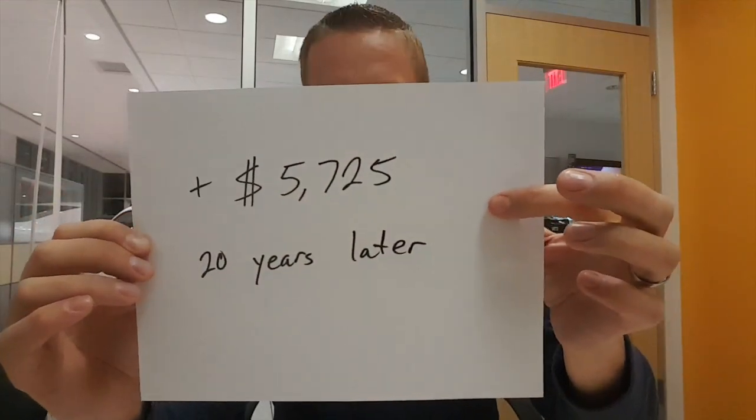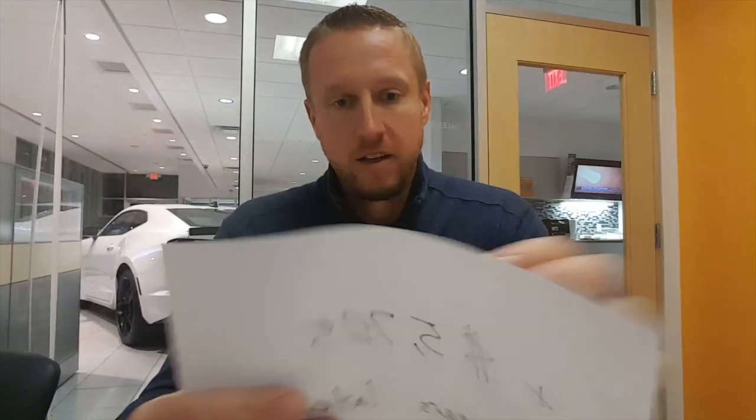20 years after the 1999 Blazer came out and the MSRP started at $31,470, we're coming out with the 2019 where the MSRP of a 2LT all-wheel drive is going to start at $37,195. It's a difference of $5,725. 20 years later. What do you get for $5,725?